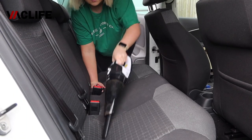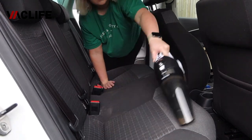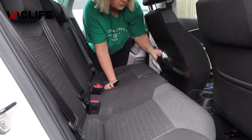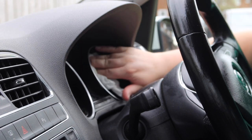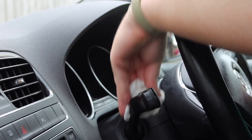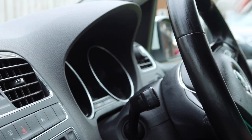So now I'm just hoovering the back seat. To be honest, I very rarely have passengers in the back seat. It's more just where I kind of throw my bags or just keep things that I don't want on the front seat. And then moving on to the dash, I'm just using some wipes. These I think are the Fabulosa ones. I did used to use proper dash wipes, but to be honest, I don't find them any different.